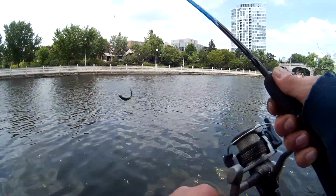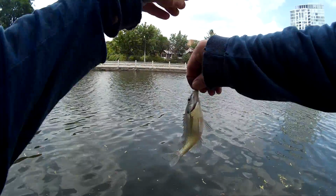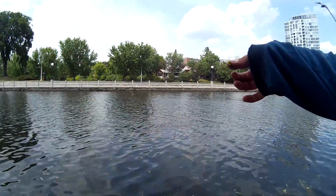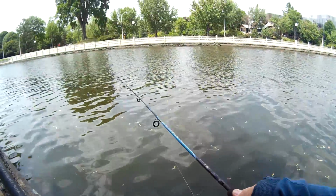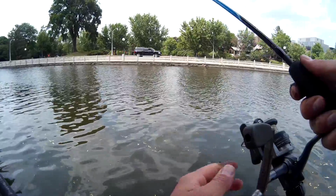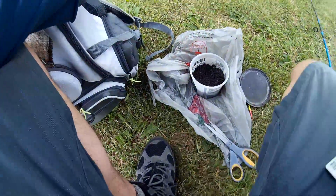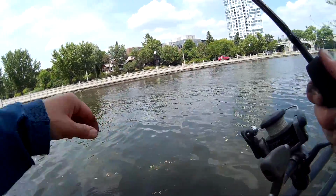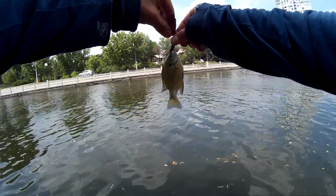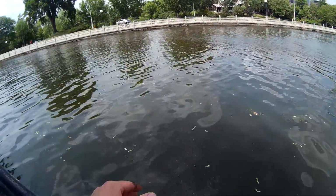Oh, there's another one. So I changed up tactics a little bit here. I started jigging it instead of just dropping it down. There we go. Nice little bluegill again. I almost feel like I'm ice fishing right now because I'm just dropping it down right below me here. I don't know how, but they're able to just take off the worm so quickly. Oh, there you go. Nice little bluegill again. Feisty little guy too. There you go. Beautiful.